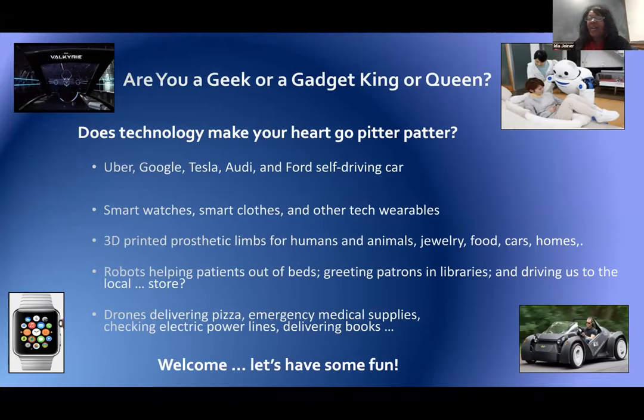Uber, Google, Tesla, Audi, and some of the other major car manufacturers are, of course, working on self-driving cars. We have our smart watches, smart clothes, other tech wearables for 3D printing. We have the prosthetic limbs for humans and animals. You can make jewelry, have food, etc.